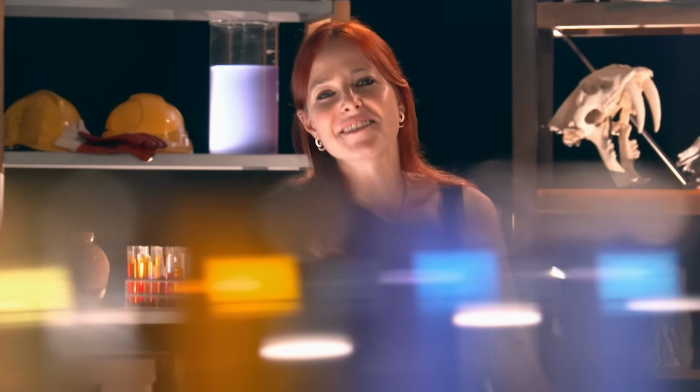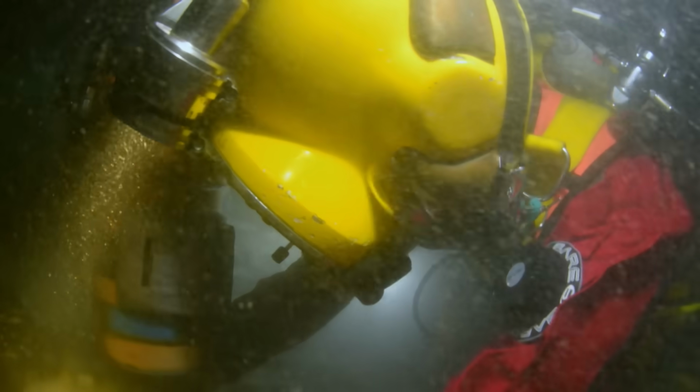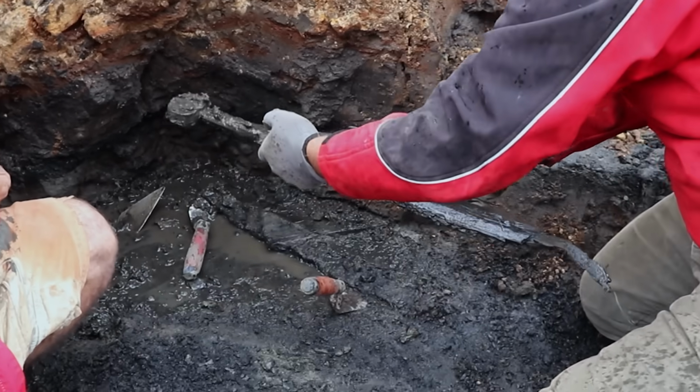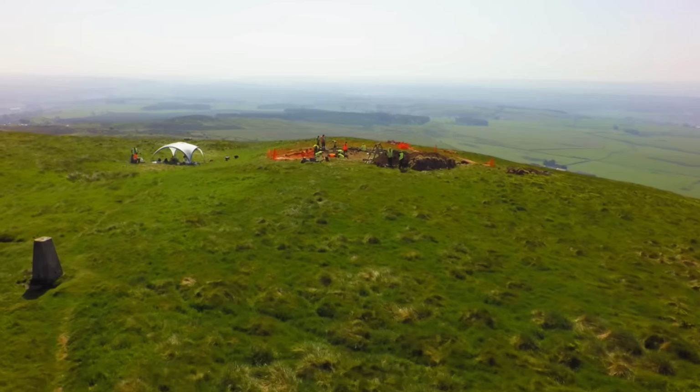Each of the excavations has been filmed as it happened by the archaeologists themselves. Their dig diaries mean that we can be there for each exciting moment of discovery. Oh, it's Skara Brae. How does that feel, Rupert? Yeah, pretty good. And now the archaeologists are bringing their finds, from pottery to metalwork to human remains, into our lab so that we can take a closer look at them and find out what they tell us about our British ancestors.